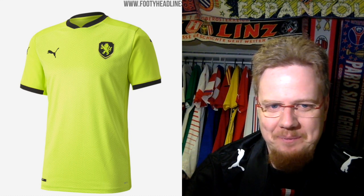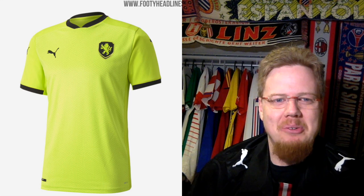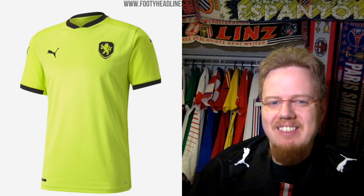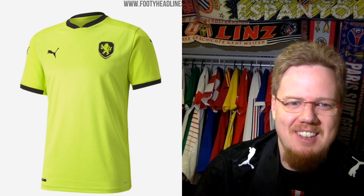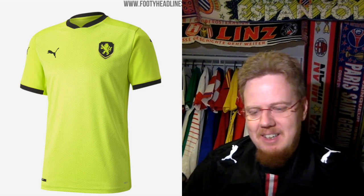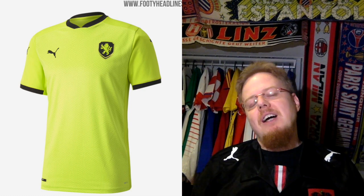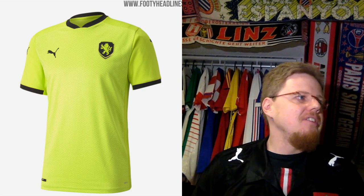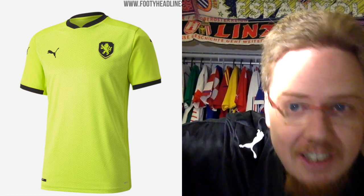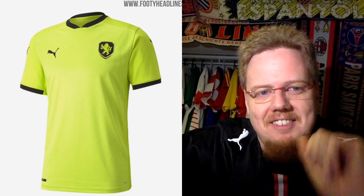Have you seen that one? It is a very limey green with dark accents. Puma really, this time around, Puma really wants to put us in Hulk in different colors. They explained it: we want to do something new, something youthful. It's not a national color, but it reminds us of the linden trees that grow in spring. Give me a break, this is fugly. Fugly. I don't want to see this.